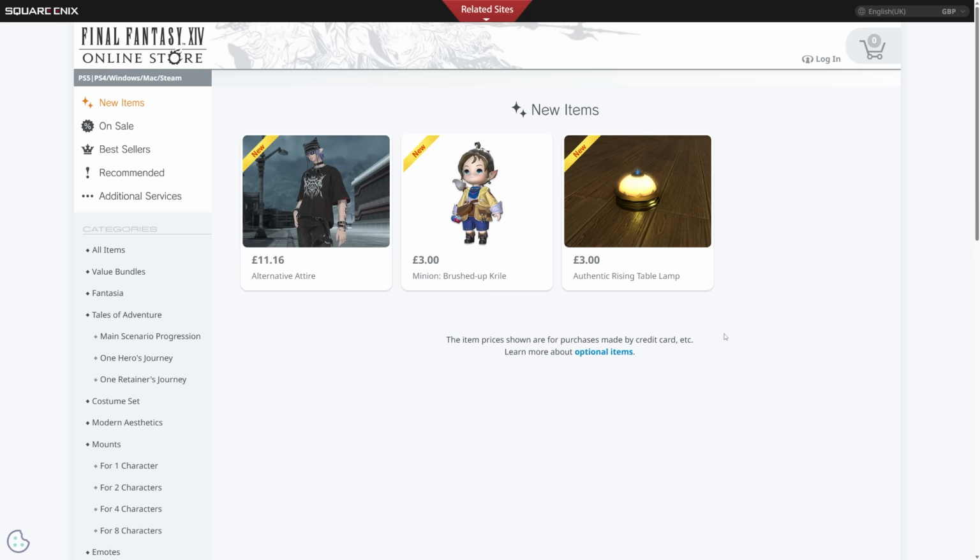In my own currency, that works out to £11.16 for the outfit and £3 for the Rising items, both the minion and the lamp. And in euros, lastly, we've got €13.50 for the outfit and €4.35 for the previous year's event items.